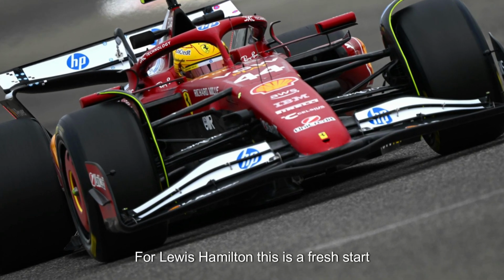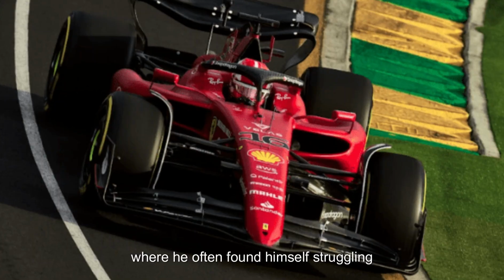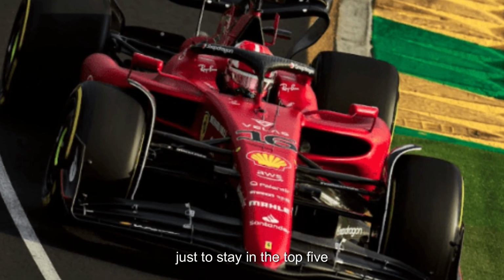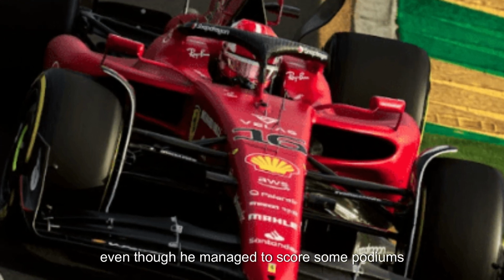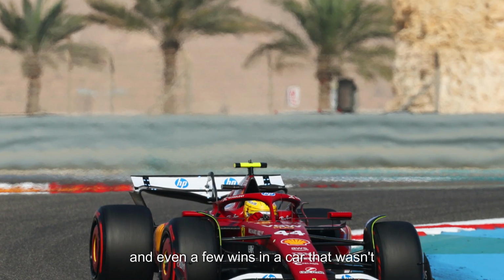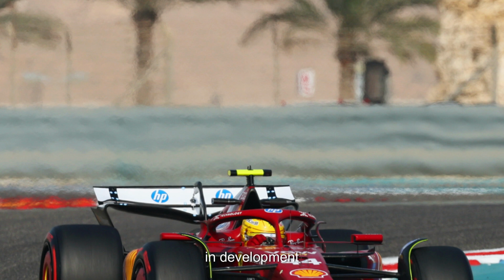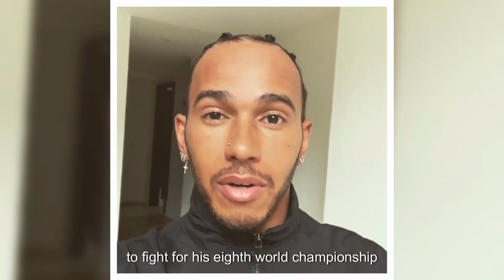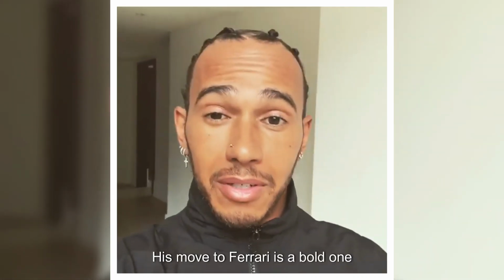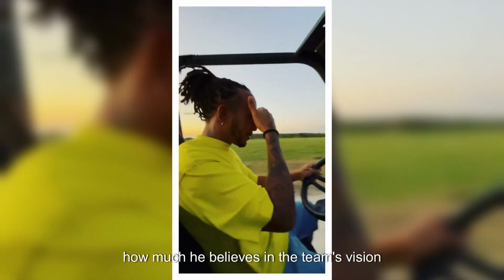For Lewis Hamilton, this is a fresh start. After a disappointing 2024 season with Mercedes, where he often found himself struggling just to stay in the top 5, Hamilton is more motivated than ever. Even though he managed to score some podiums and even a few wins in a car that wasn't always competitive, it was clear that Mercedes had fallen behind in development. They couldn't give Hamilton the tools he needed to fight for his 8th World Championship. His move to Ferrari is a bold one, but it also shows how much he believes in the team's vision.